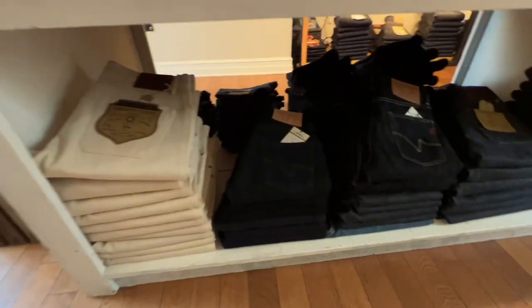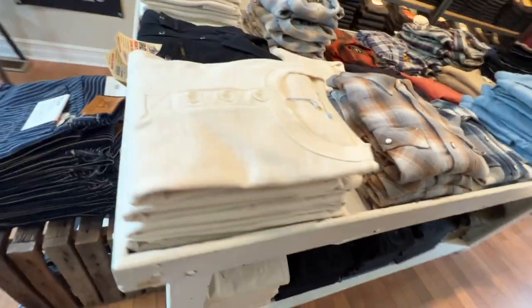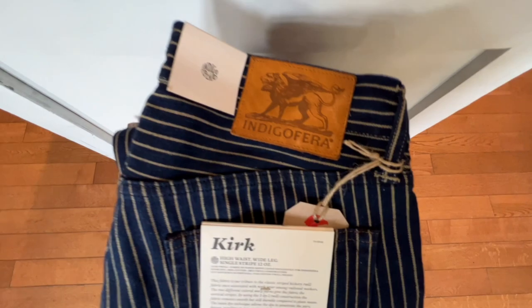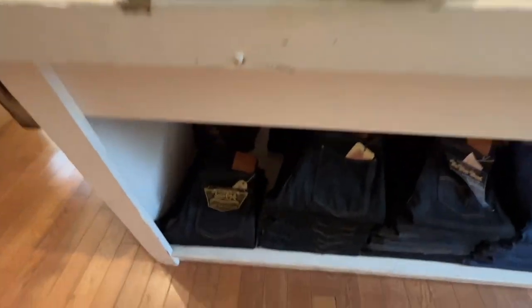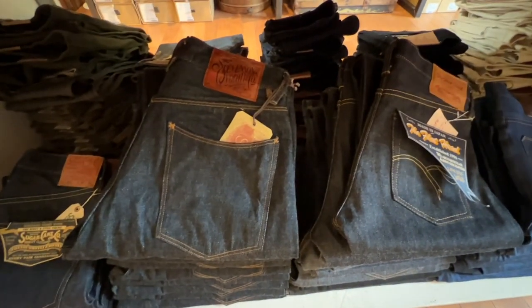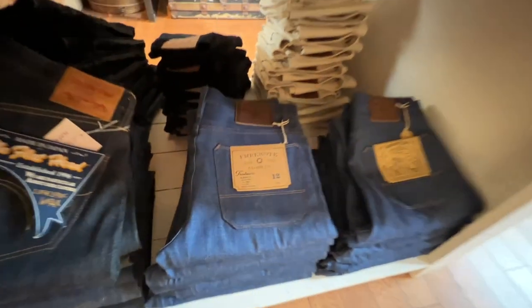The selection of products in this store is top notch. I mean, we have brands like 316, the Flathead, we have Red Wing Heritage, we have Naked and Famous, Tellison, Upstate Stock, Hollows Leather, Franklin and Poe has their own line, COF Studio, American Trench, Mr. Freedom, Moonstar, Momotaro, Samurai Jeans, and just as you can see here, an amazing selection of denim. If you're on this channel right now, there's a good chance you're into denim.